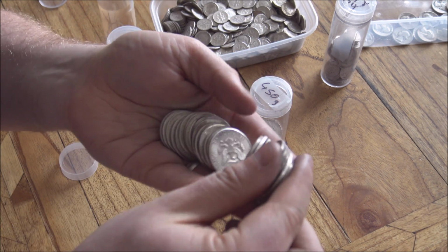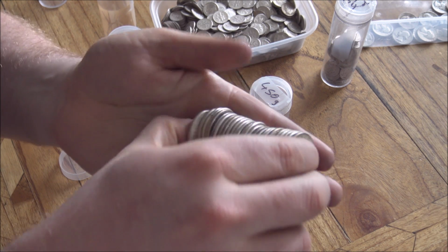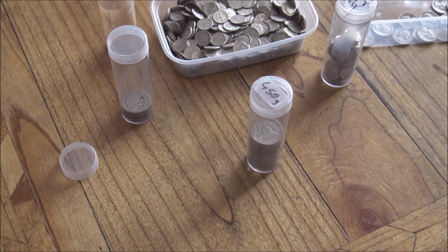All of these are really, really cool, and I'm very happy that we've got a bunch of them now, getting a nice sort of roll of them developing, which is really cool indeed. So there's not a great deal of excitement about those because, again, they're just regular kind of 90% silver halves.